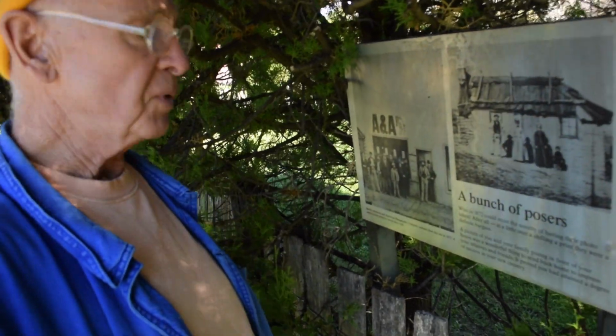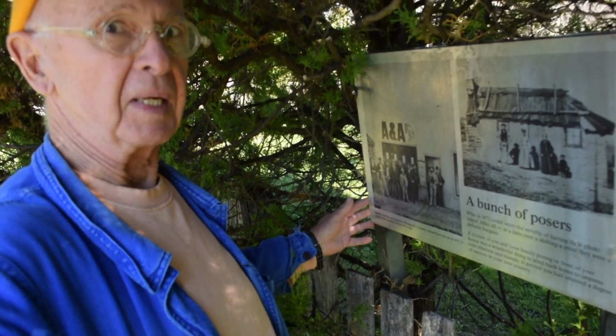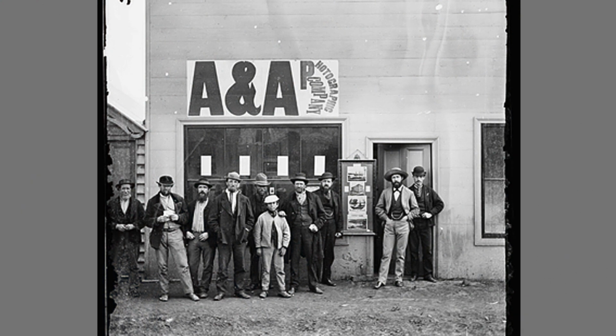Fantastic. It's a classic example of analogue photography. It's from a collodion negative, and it shows the American and Australian Photographic Company in 1872 that operated on this site. And the photograph was taken by Beaufoy Merlin. Now, who was financed by that wealthy guy, Holtermann?